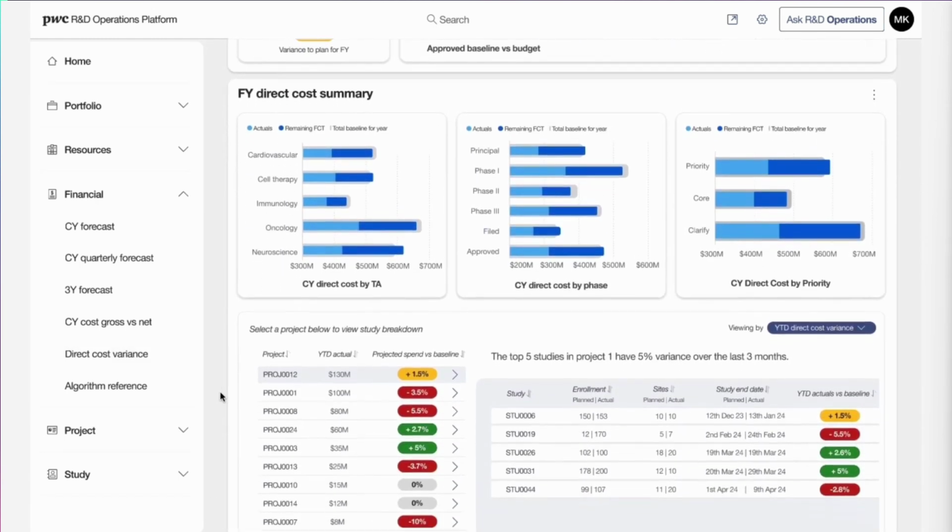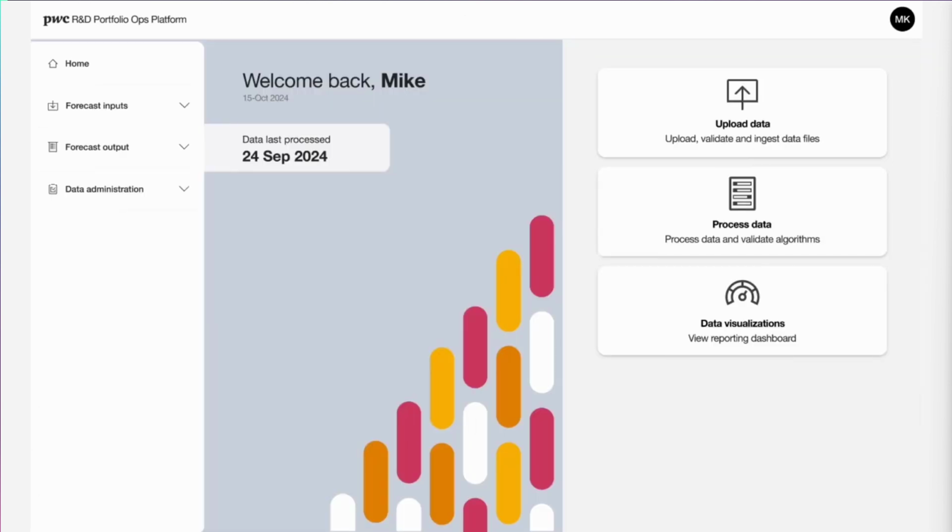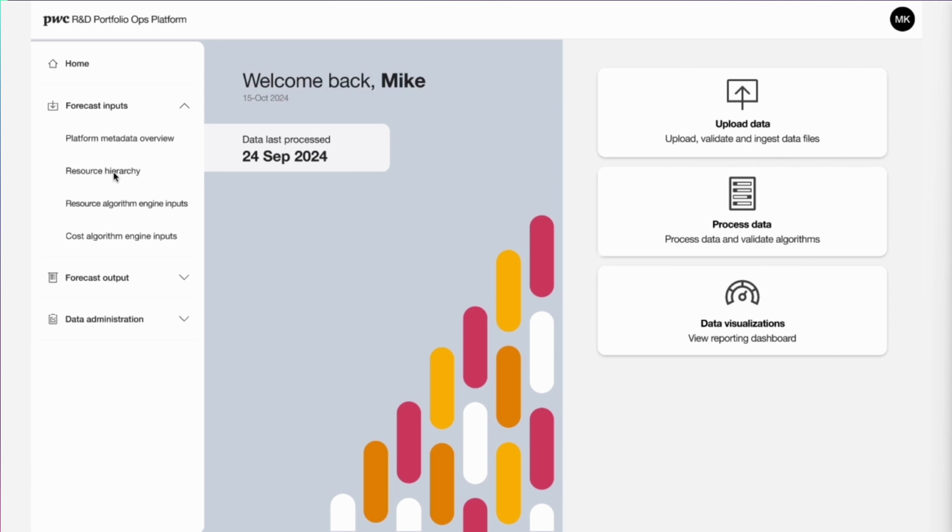And you can see some examples here of some of the financial views. Again, the same methodology. How do we see very simply with indicators where I need to address my portfolio, as well as clicking into more detail as you need. So what we're jumping to now is how do we actually power this?